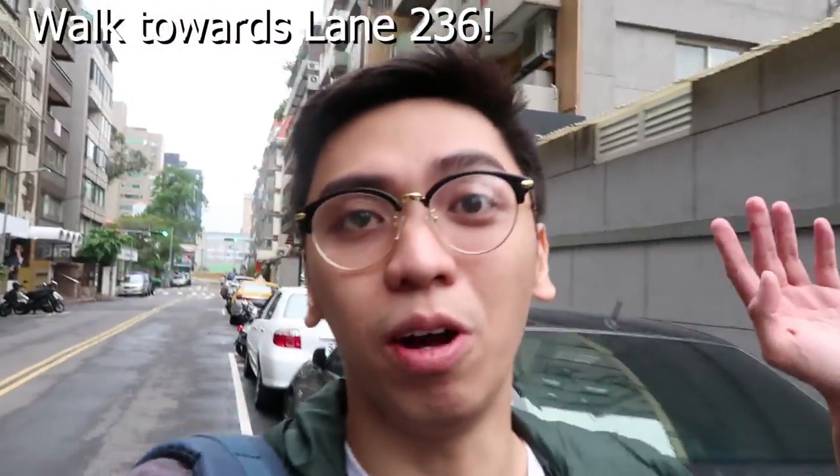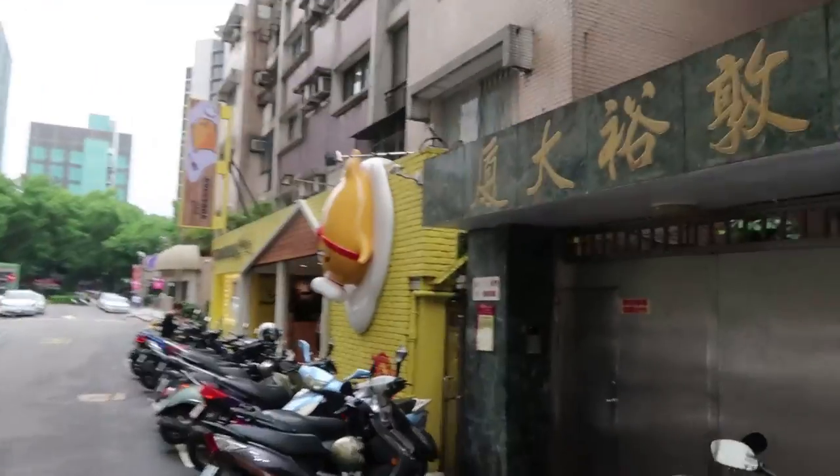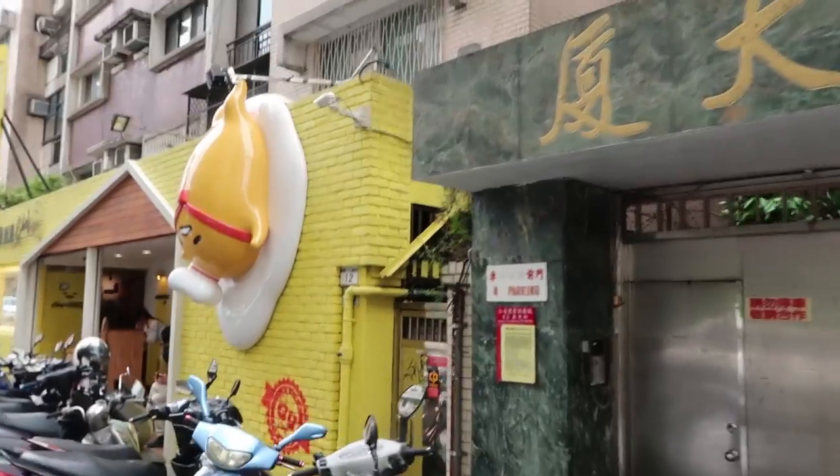We're here na in Daan Road, Section 1. So, we're looking for Gudetama Chef. It's 236. Kanina nasa 11 kami. Malapit lang sa Zhongxiao Fuxing Station. Then, a walk along this residential neighborhood papunta sa Gudetama Chef. Finally found Gudetama Chef.